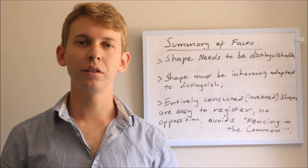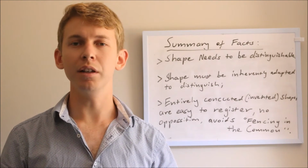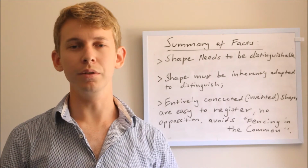In conclusion, the judgments of both cases had decided that for shapes to be registrable as trademarks, there are a few ground rules, as illustrated behind me. Perhaps it is good to pause to take note.